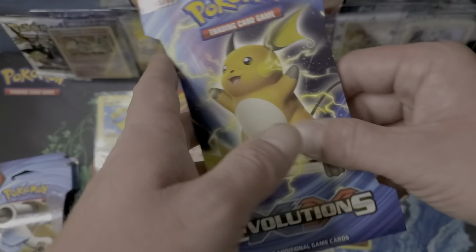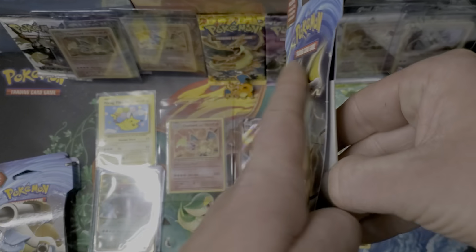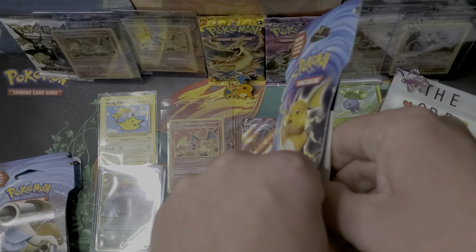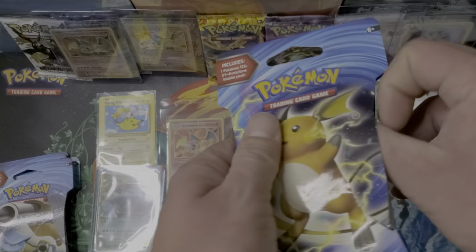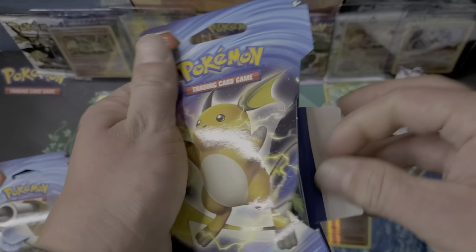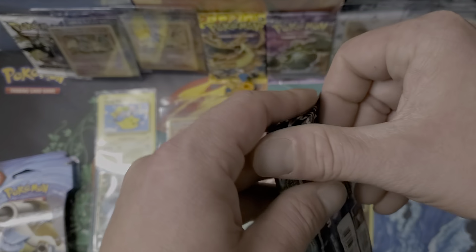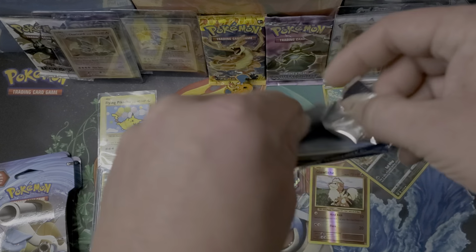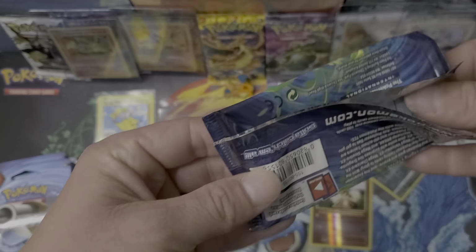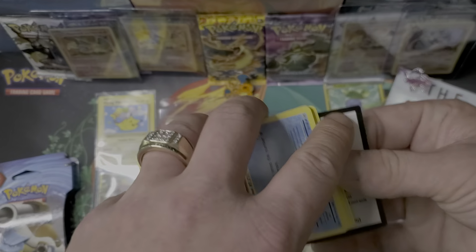All right, guys. Up next, we got the Raichu pack. So we are off to a fantastic start. We got one ultra rare Venusaur EX, beautiful condition. Maybe someday a PSA, send that bad boy in. I already just have so many other cards to send in, so that may be put on the back burner, but I will put it in the box. You guys know what box I'm talking about. Y'all know, and if you don't, I'll show you.